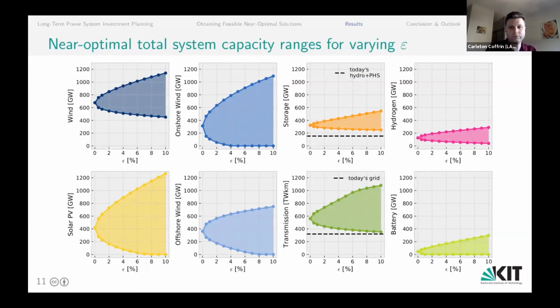Let's now look at the transmission system expansion on the bottom second left to the right, where we see that even for a cost deviation of 10%, we need some transmission expansion. But also here we have some nonlinear behavior where for a very limited cost increase, we can forego a lot of the proposed optimal line expansion. Likewise, if we look at the storage expansion directly above, we see that we definitely need more storage than we currently have with our hydro and pump hydro storage capacities.